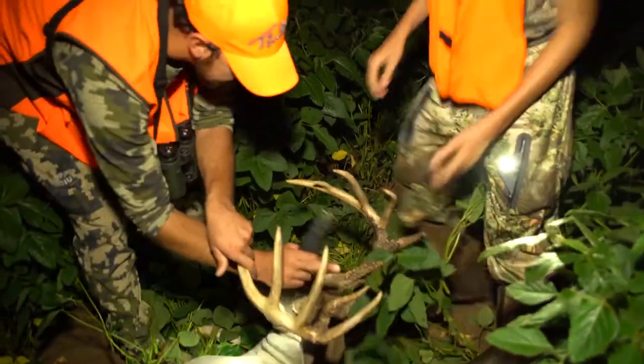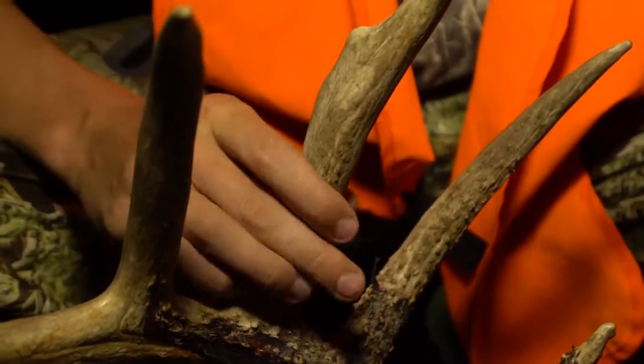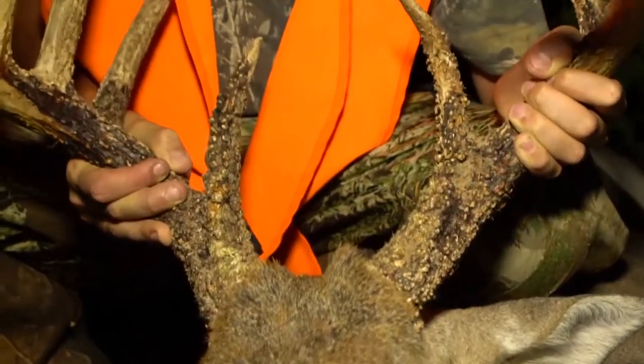He's got a 6-inch brow tine, 5-inch brow tine. He's got 9-inch twos and threes. Oh my God.